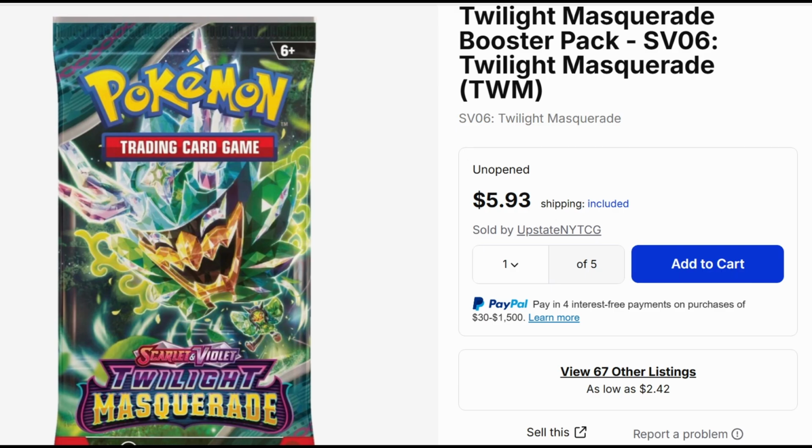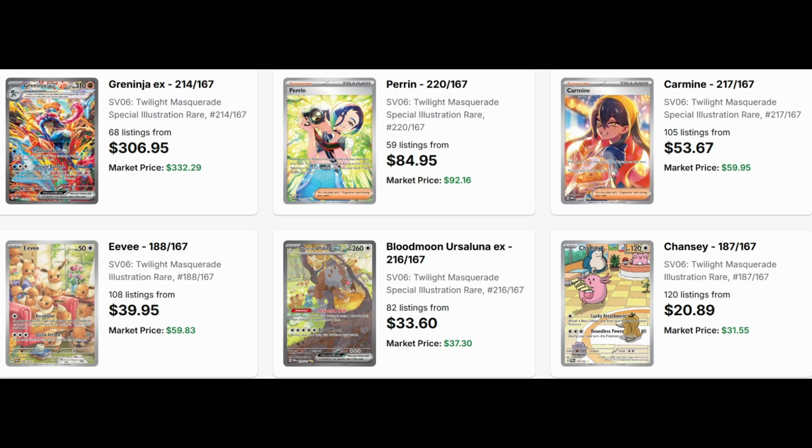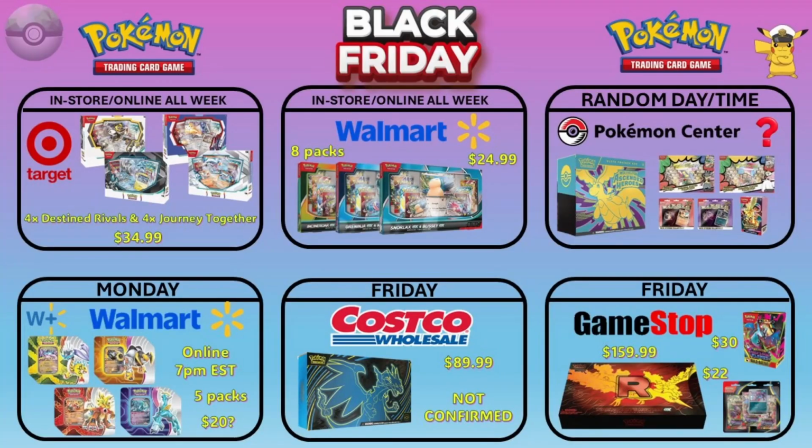People are just hating on it because I guess they're done with the set. Maybe they don't care for the cards inside. But I remember Carmine. You remember that card? Man, $53.67. That was crazy. The amount of people trying to pump this thing up. You also have Chansey down there, $20.89. Oh, I remember it all. It was crazy times. Hopefully you got what you needed. You picked it up at a lower price and didn't fall victim to the FOMO when that happened.